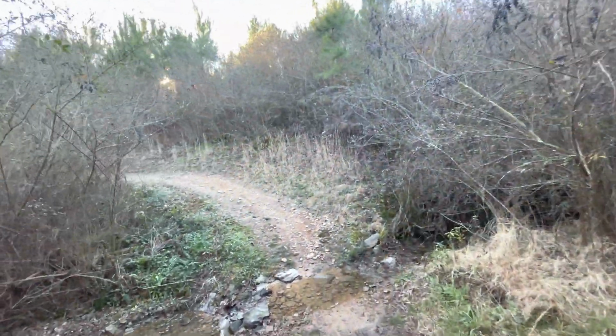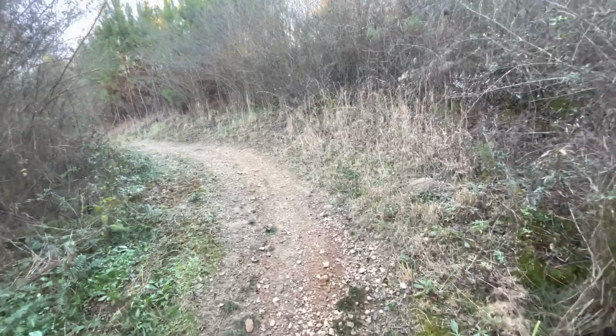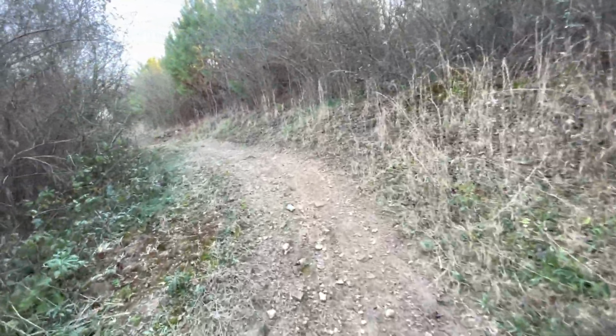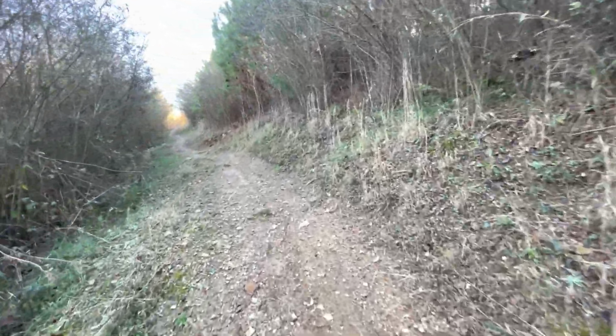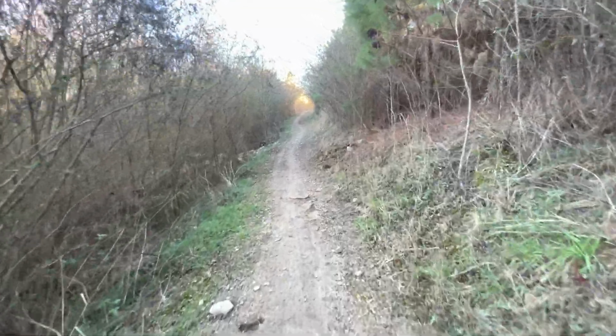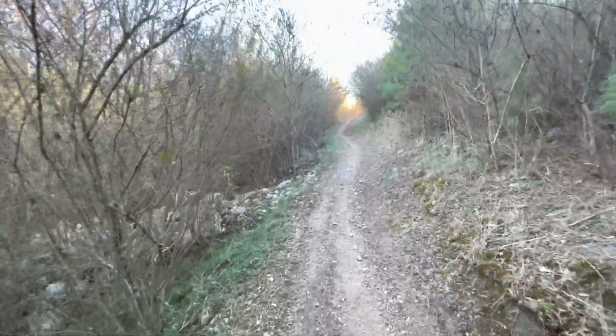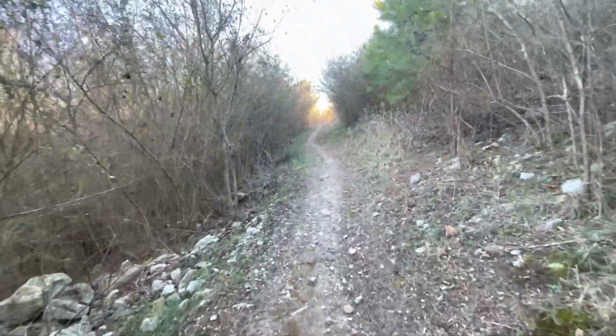Here's the first little creek right here. Usually it's dry, and we've had some rains. Usually you won't see hardly any water there, but as you can tell today, there was a little bit of a stream there. Usually that's just the dry creek bed.